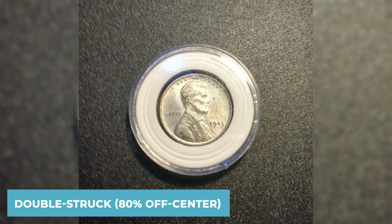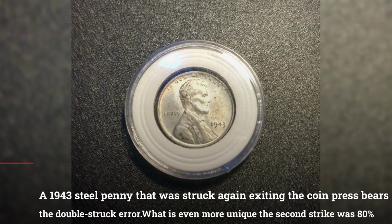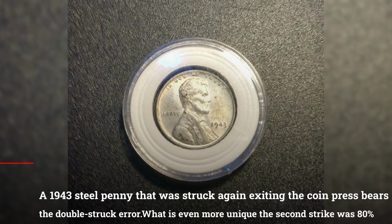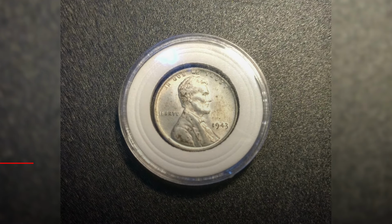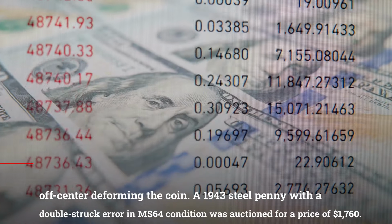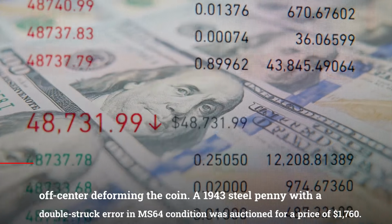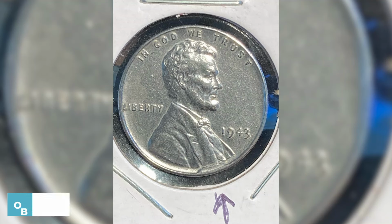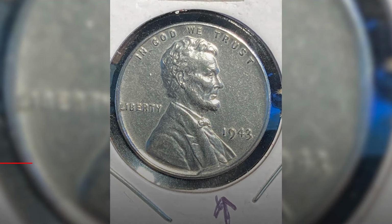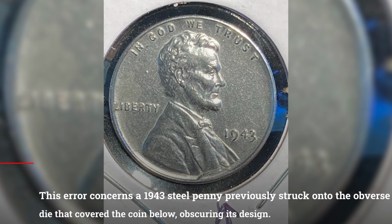Double struck, 80% off center. A 1943 steel penny that was struck again exiting the coin press bears the double struck error. What is even more unique, the second strike was 80% off-center, deforming the coin. A 1943 steel penny with a double struck error in MS-64 condition was auctioned for a price of $1,760.